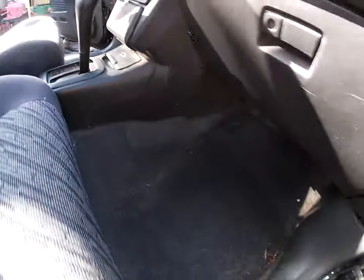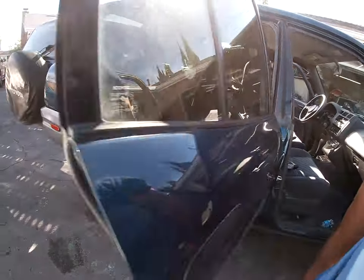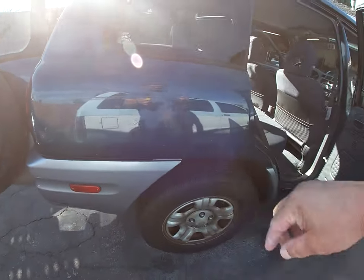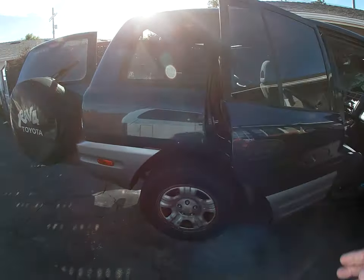Look at the driver's seat. It's got one or two little holes. One right there. One right there. But I can't wait to clean this thing up. The paint is pretty good. I can take that off. Not a problem. Color sand it.